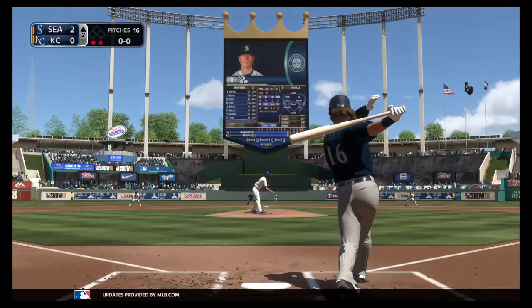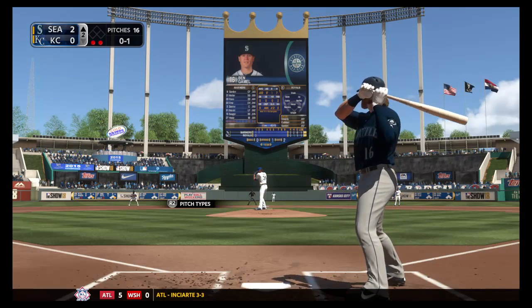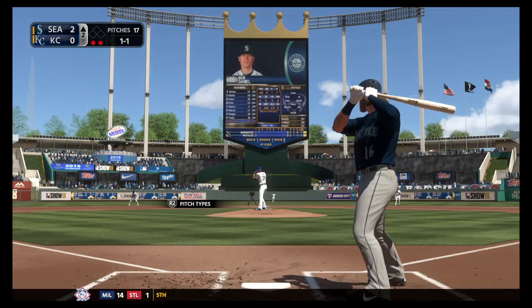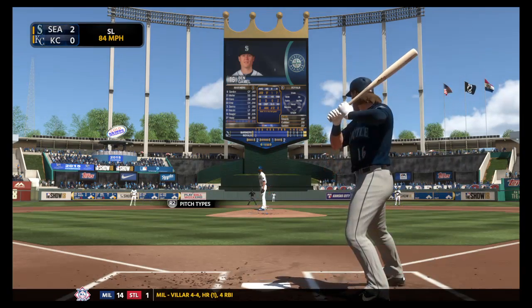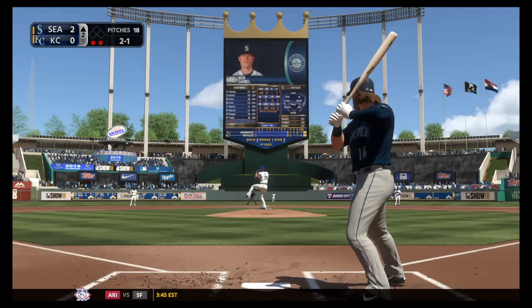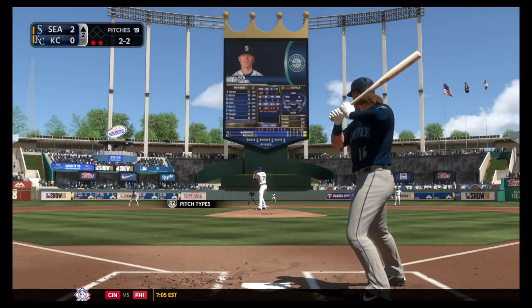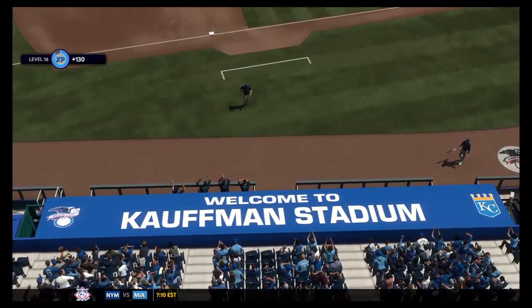Here's the first pitch to him. Fouled off. Comes set with the 0-1. Missed with a slider. And that slider's almost in the dirt. He's set. Here's the 2-2. Got him swinging, and that will end the inning.